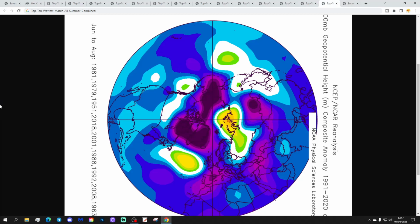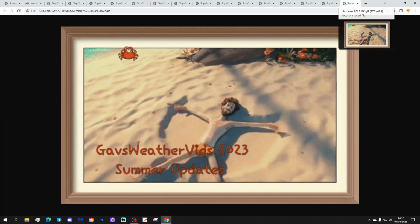And here's how all summers combine, looking lastly following the top 10 wettest Marches. It is an unsettled signal with plenty of low pressure all over the place. And it just doesn't look very inspiring, really, does it? But never mind, it's only one update.